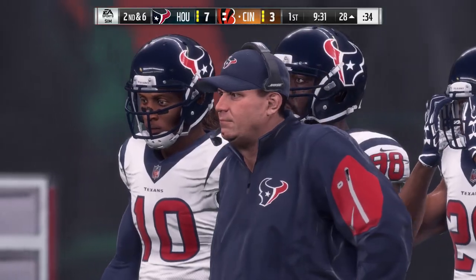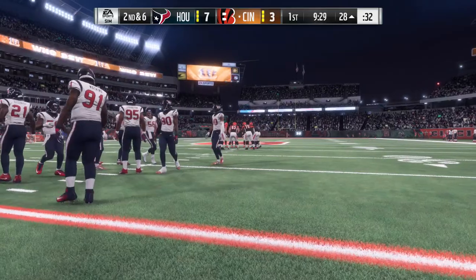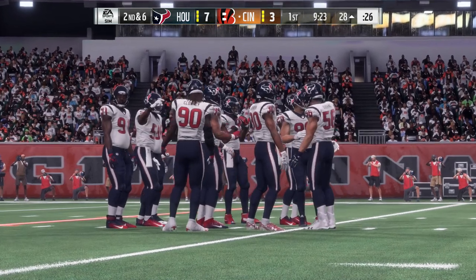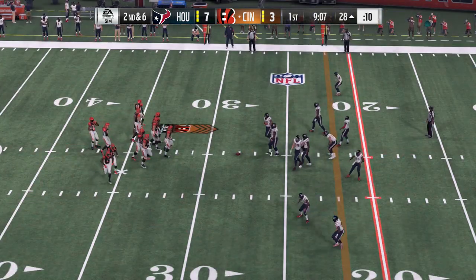It's second down. Not a big window to throw. Coverage wasn't too bad there. Yeah, they had him under wraps pretty well, but somehow able to muscle his way open and catch the ball. Second down now after the pass completion.